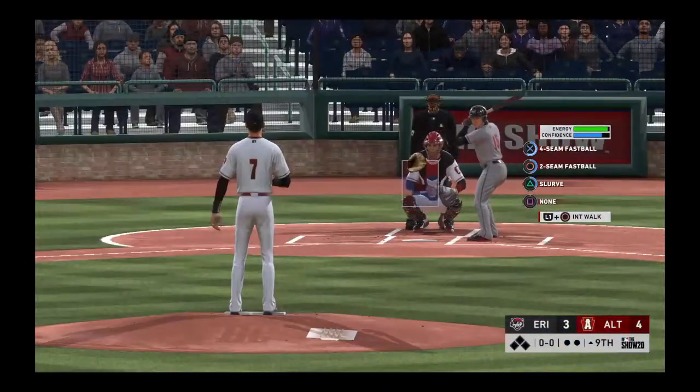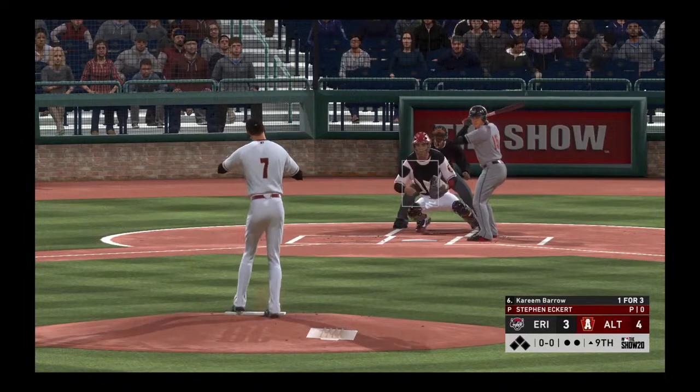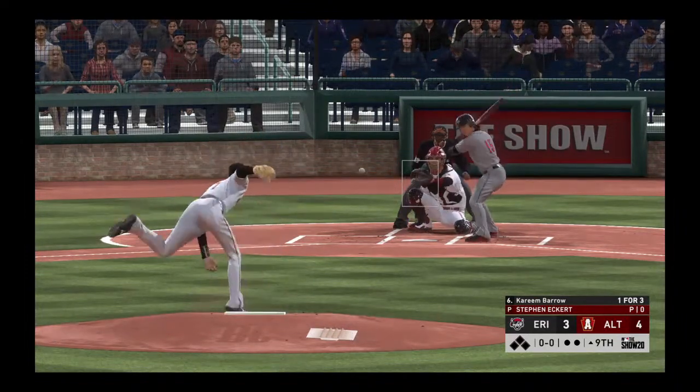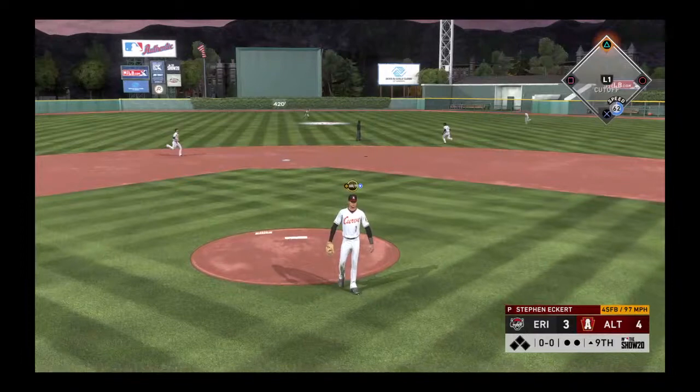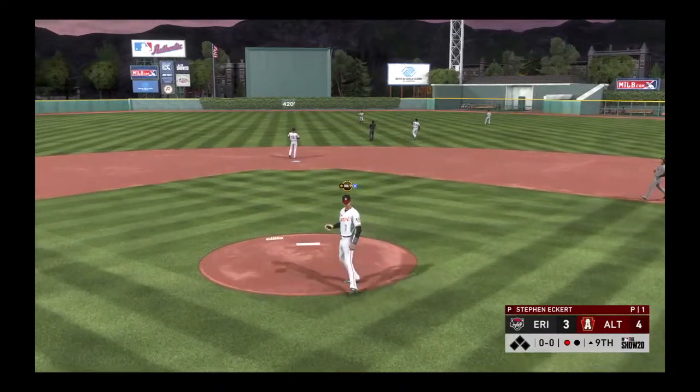Stephen Eckert takes the ball now in inning number 9, looking to close the door. Number 7. All set for the start of the inning, and next to bat will be the outfielder, Kareem Barrow, high in the air out to center field. McDonald is right there, one down.